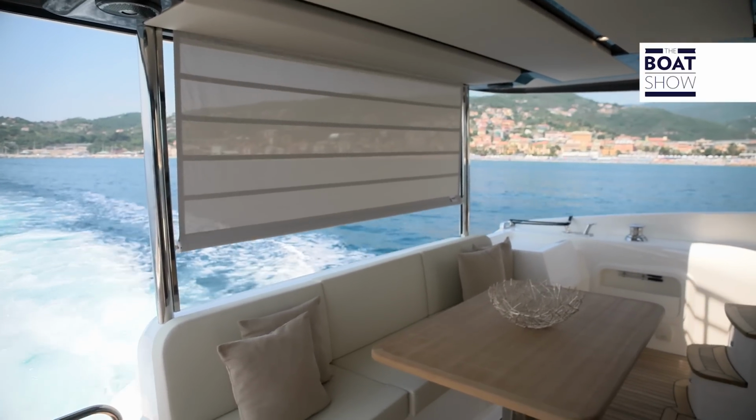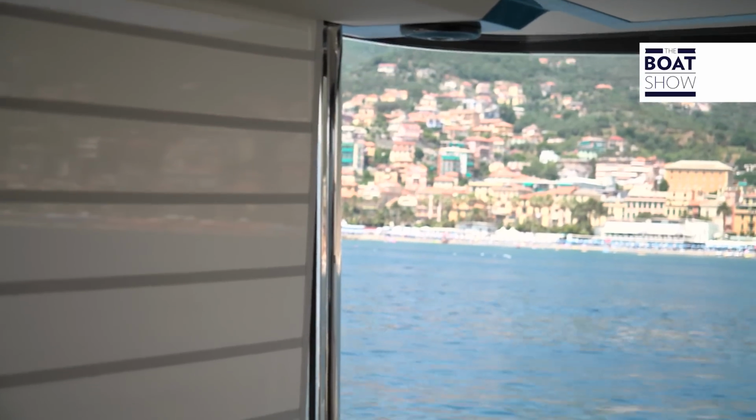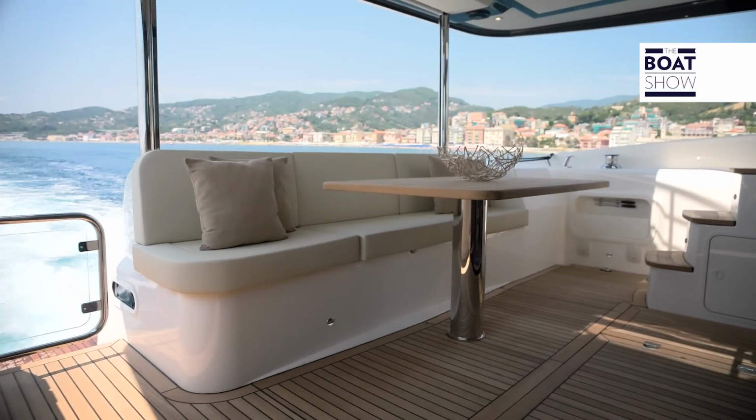Since a lot of time is spent on board and also at the docks, a blind has been installed to give some privacy. The ceiling of the cockpit is fitted with tapestries, an elegant demonstration of how this space is an extension of the interior.